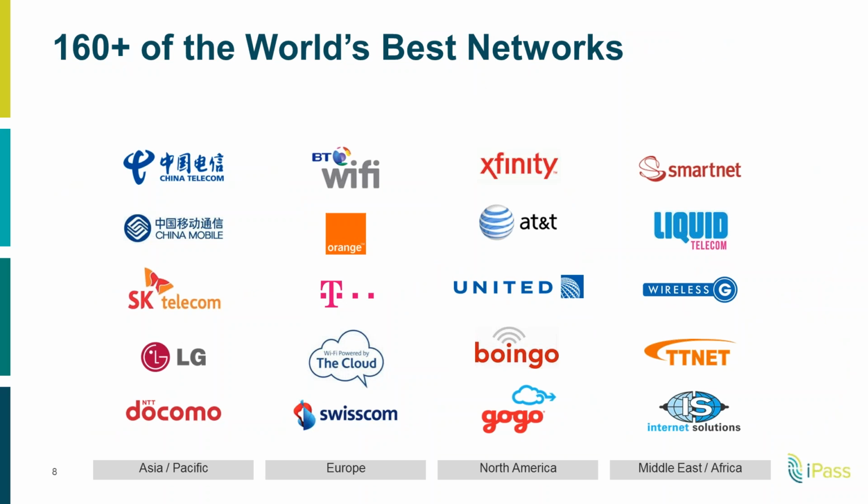And then on this slide, we're giving you a snapshot of some of our key network partners that we work with around the globe as well. Again, we have more than 160 of these in our network.